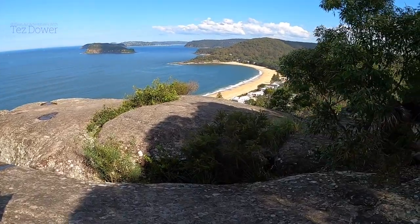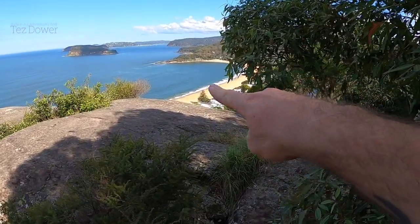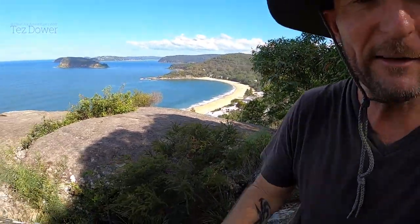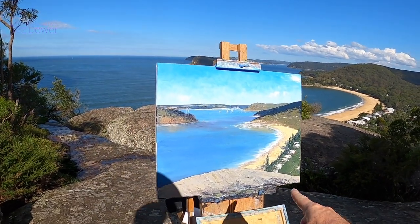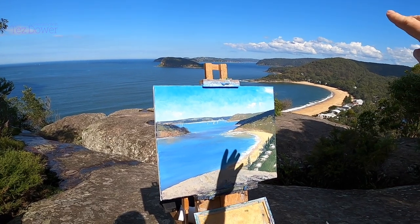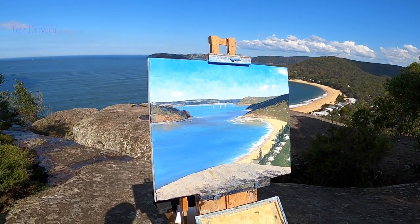Okay, just about done. What I've done is, you can see just down here, there's that pine tree. I chucked that in. Just put it there. What I think I need to do now is just put a tiny bit of cloud, a little bit more cloud, and that's about it.